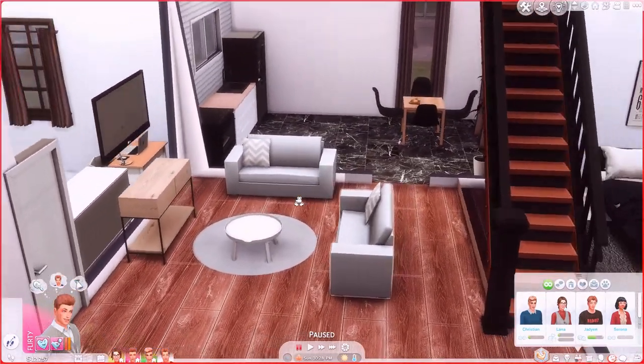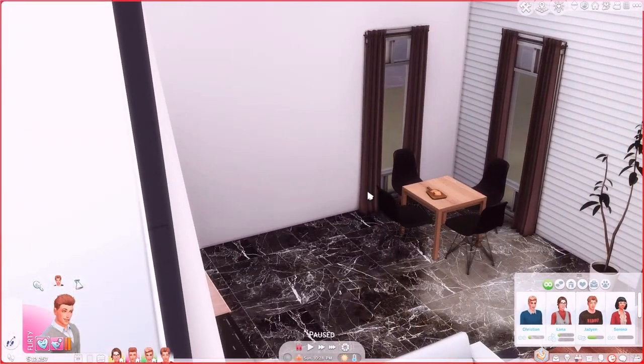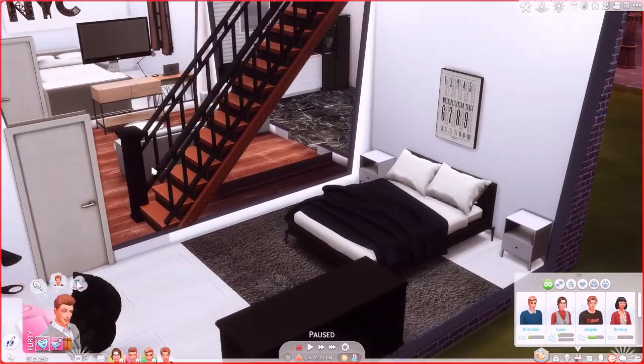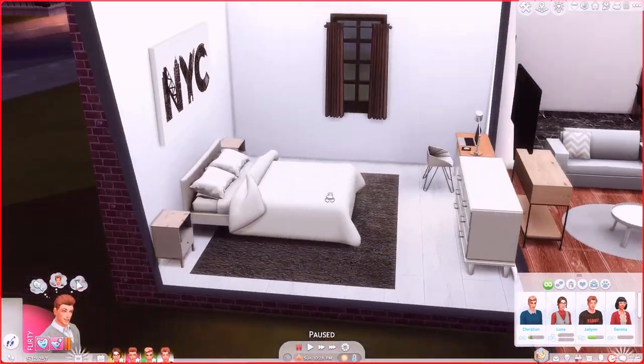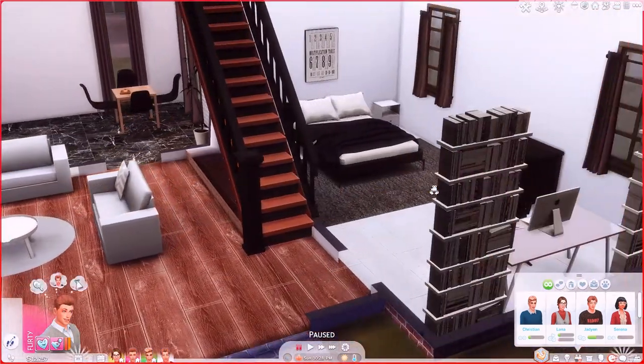This is the living room. It's quite simple though. This is the kitchen with the dining room. Here is Christian's bedroom. It's quite white and pure because, I don't know, I just feel it. I just feel the vibe.